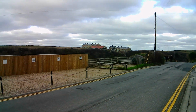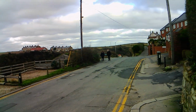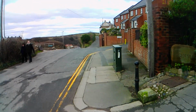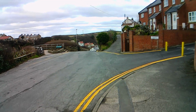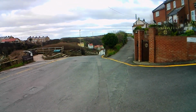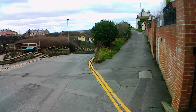What you got there, you got a number of cottages as well. Cowbar cottages. So there we are, that's what they are. And I used to go to school with somebody who lived in one of those, I believe. So yeah, here we are, we're just entering the old part of the village now, if you like, the quainty bit. So like most places around here, there's hills involved, like I said.